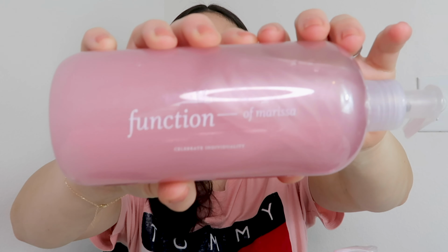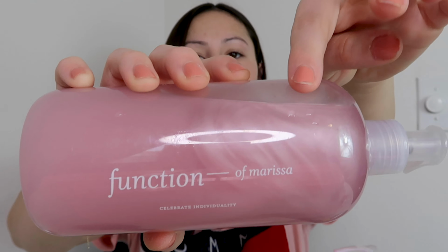So for me, let me just show you what I do. You get to pick your own scent, you get to pick your own color, and it even says your name on it. If you can see there, it says Function of Marissa. So this is my little profile thing.